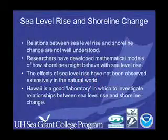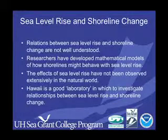But the relationship between the rise in sea level and shoreline change and erosion is not yet well understood. A lot of researchers have developed mathematical models on how shorelines might behave as the sea level rises, but we haven't had enough time to observe the effects extensively in the natural world. We've seen areas that are being inundated by sea level rise, like Tuvalu, for example, and some areas in Alaska. But how that rise relates to erosion rates, how much quicker the shoreline is going to erode, where your maximum wave run up is going to be, that's under development right now.